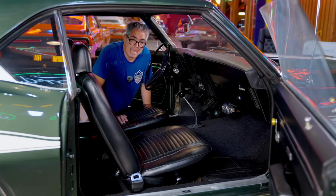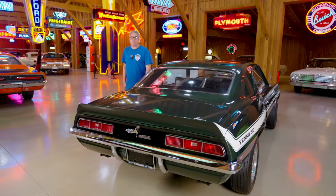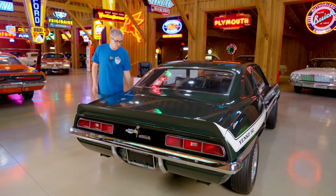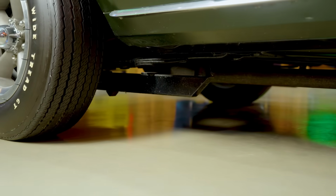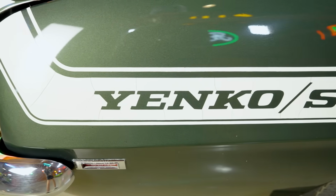Let's take a peek toward the back of the car and see what else we can find. More Yenko goodies to make the car more effective on the drag strip are traction bars. They bolt onto the leaf springs to prevent axle hop. And of course, more Yenko plumage and signage around the sides.